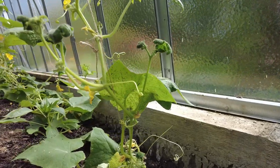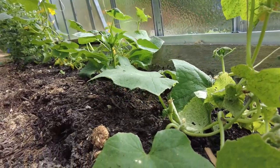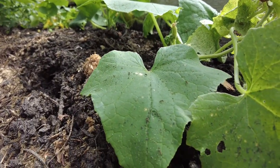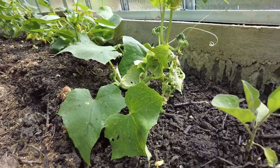Since we unfortunately have aphids on our cucumbers, we're trying to fight them with vinegar. Whether this old household remedy actually helps, the coming weeks will tell.